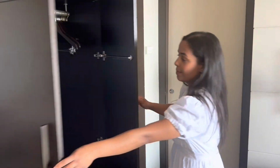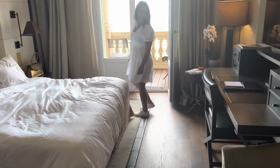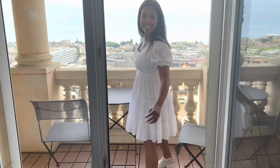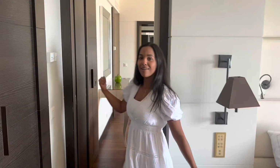Lots of closet space, which is really nice. And a safe. The bed, obviously. And a TV, which we didn't really use. Up here is a stunning view of Lausanne. And the lake is right there. Come into this room.